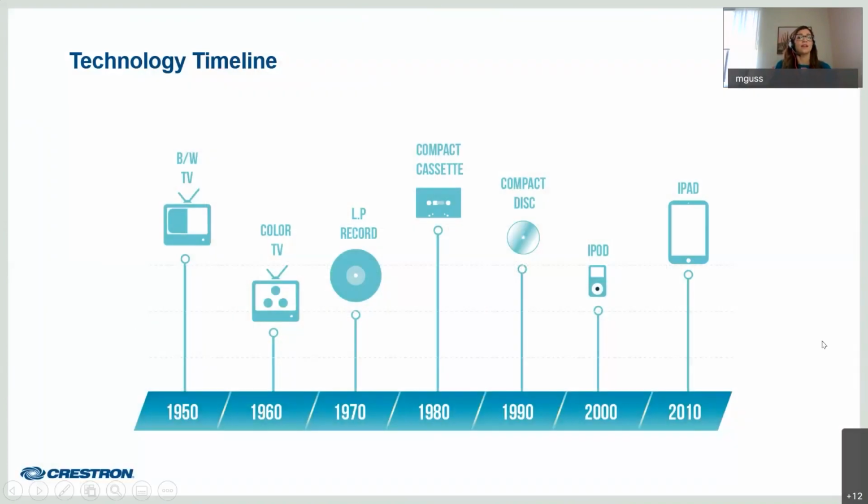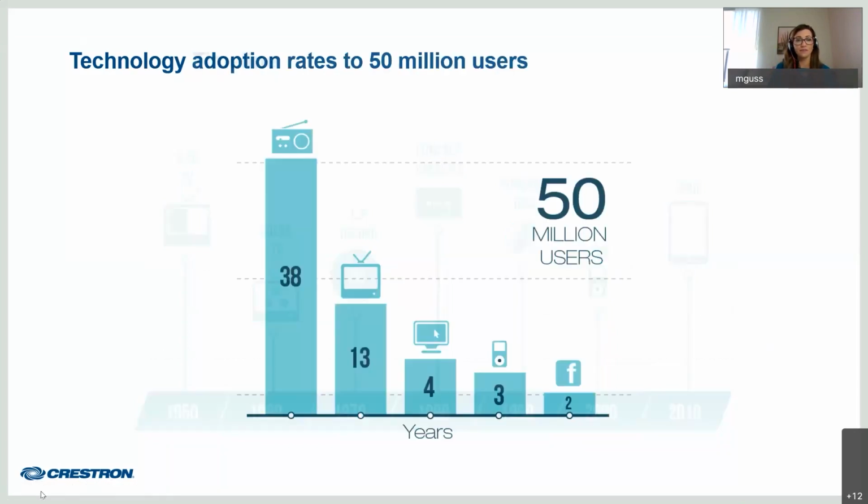To help us get a little bit of perspective on what that means, let's first take a quick look here at the technology timeline and how technology has really evolved over the last 50 plus years. So 50 plus years ago now, the black and white television came out, and it evolved to the color TV, and then you've got the record, if you can remember that, the compact cassette, compact disc or CD, iPod, and then came the iPad. It's amazing to think, everyone uses these types of smart tablets today, and it's only been in the last 10 years. So there's been a lot of change in technology, of course. Now, this is a really profound chart here that shows the technology adoption rates to get to 50 million users.